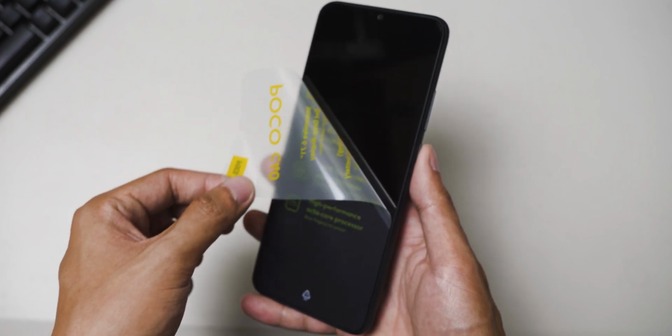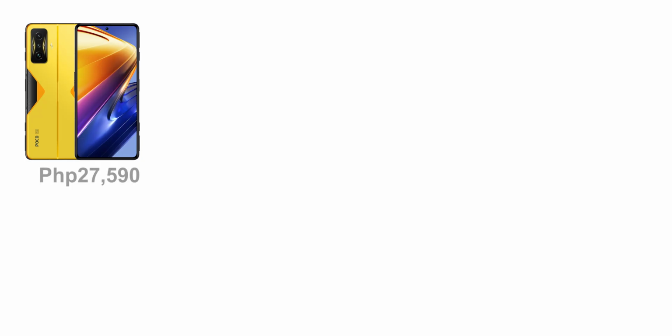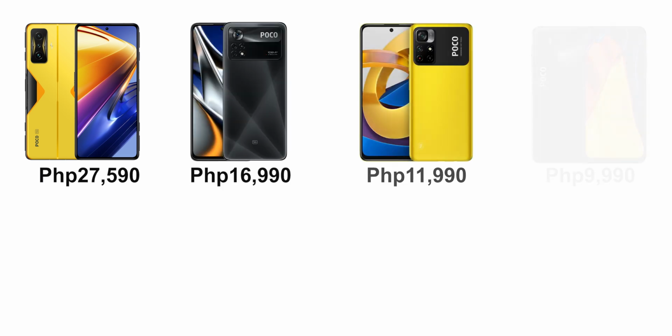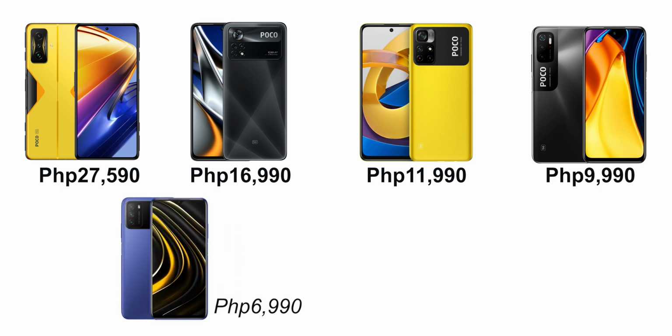But as of making this video, they have the POCO F4 GT at the top of the food chain, followed by the POCO X4 Pro 5G, then the POCO M4 Pro and M3 Pro, and then the POCO M3 which isn't available anymore, then this ultra budget POCO C40.